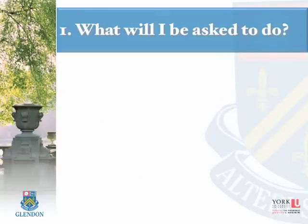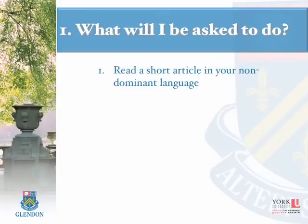What will I be asked to do? Your first task will be to read a short article in your non-dominant language. If you're an Anglophone, that is to say, if English is your strongest language, the one you feel most comfortable in, then the article will be in French. If you're a Francophone, the article will be in English. The texts that we use come from newspapers or magazines that are intended for a general audience. The texts are not specialized or technical.